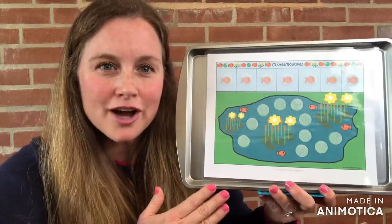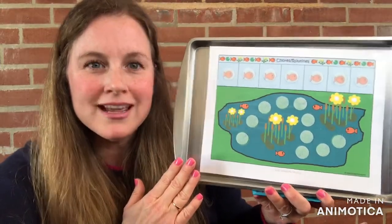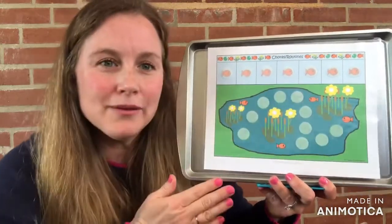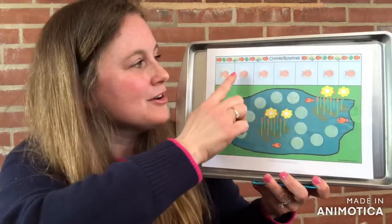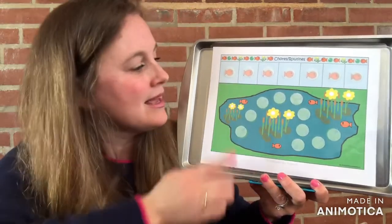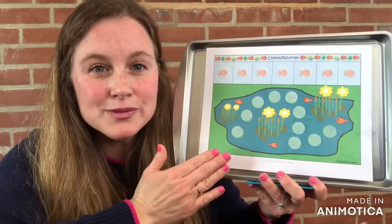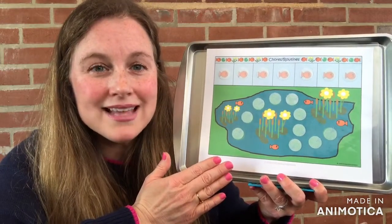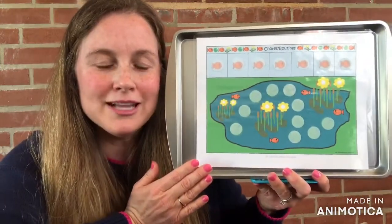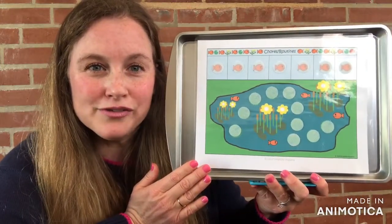Let's briefly talk about the visual story chart. As you can see, it's fish themed. It says chores and routines at the top, and underneath are multiple squares with fish in each one. Down at the bottom, you have a pond with flowers, lily pads, and fish in each corner. This is the background scene that you're going to use to place your individual fish on.